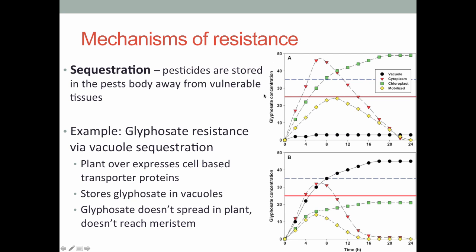So in a susceptible plant, what you can see is that right after the spray, within about 2 to 4 hours, most of the glyphosate has entered the cytoplasm, so it's inside the cells. But then very quickly after that, it starts entering into the chloroplasts, and then there's this mass mobilization. A lot of it goes into the intercellular space or the vascular system, and it all gets moved around the plant and eventually put into chloroplasts all over the place, until almost all of it is in the chloroplasts, starting to burn out the plant.